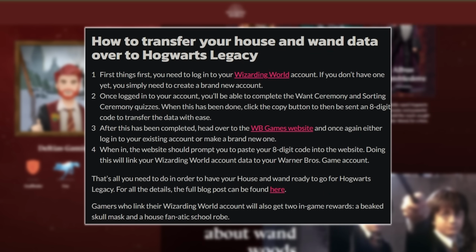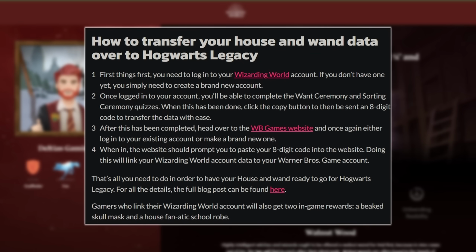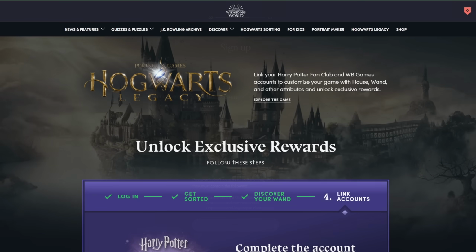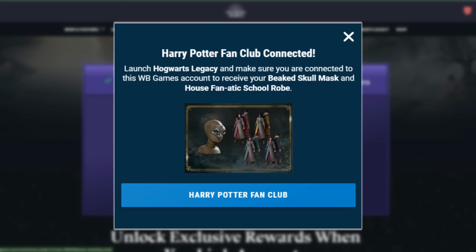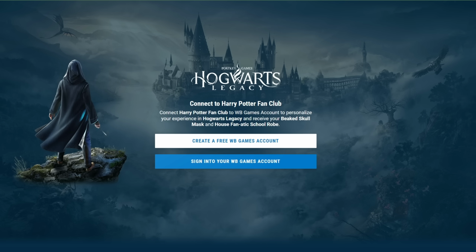It's quite easy to link your account, wizardingworld.com. You start and sign up there, and then you create a Warner Brothers Games account. So you're going to do the sorting ceremony, you'll get a code, you'll link these accounts in the Connections tab, and that's it. You're all done. And now all you need to do is wait for the game to release.